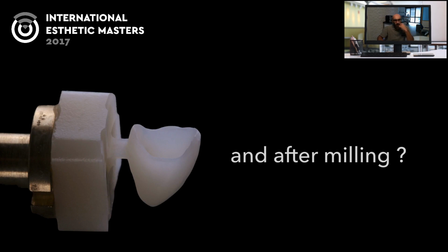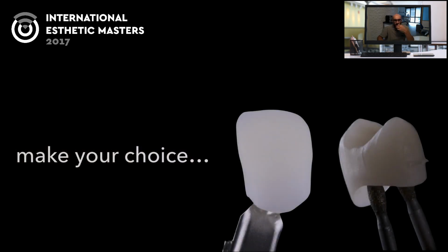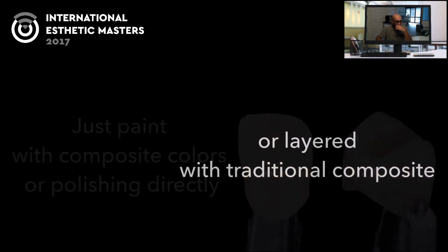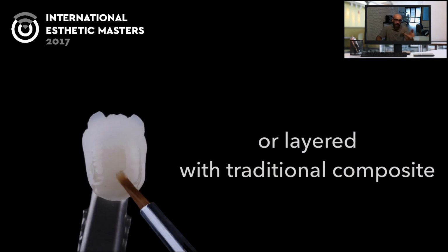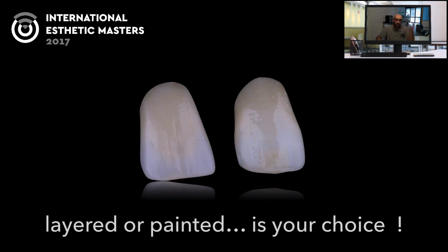So then after milling, what can we do with this restoration, with this material? You can make your choice. You have different possibilities. You just remove it from the pin, and then you can paint with composite color, or you can directly polish. It depends, of course. If you use a multi-layer block, it's a good choice to polish directly. Or if you want more aesthetic, you can just paint it. Or another way is to layer it with composite. You make something like a cutback, and then you add your composite, layer it, and you have a very strong core, a strong coping, and over it you have the aesthetic of the composite. So at the end, after milling, layered or painted is your choice.